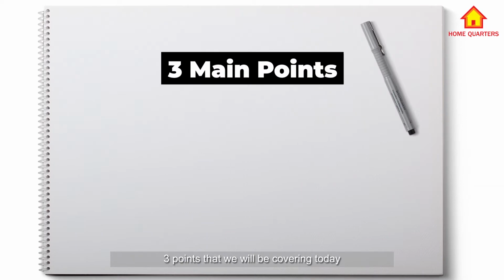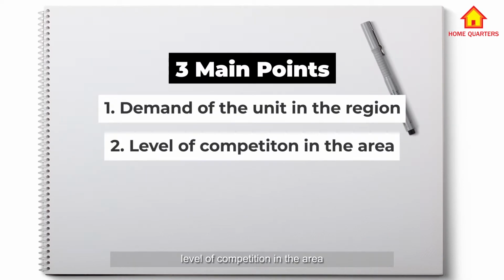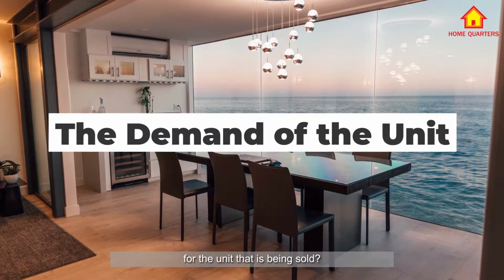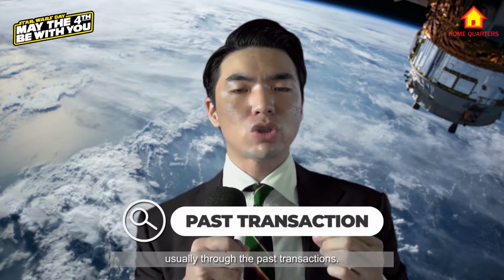3 points that we will be covering today are demand of the unit in the region, level of competition in the area, and also marketing strategies utilized to promote the unit. Firstly, we have to know is there demand for the unit that is being sold. We can approximate the demand of a unit usually through the past transactions.